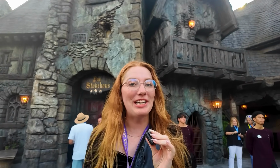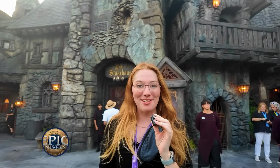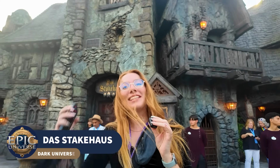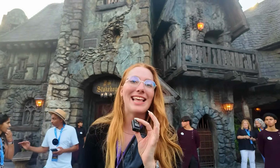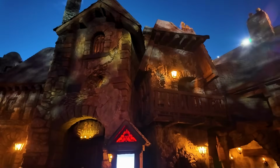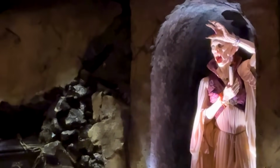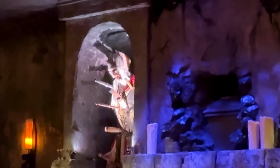The main table service restaurant here in Dark Universe is Das Steakhouse. Now this, for my vampire-loving folks, if you're like me, is the vampire-themed restaurant. It is a little hokey, very spooky, and it is probably the most intense environment in Dark Universe. So if you have timid kiddos or anybody in your party who you're a little worried about Dark Universe being a bit intense, this is the spot that I would maybe check out first before bringing them in.